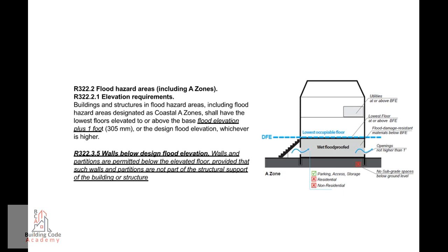R322.2 Flood hazard areas, including A zones. R322.2.1 Elevation requirements. Buildings and structures in flood hazard areas, including flood hazard areas designated as coastal A zones, shall have the lowest floors elevated to or above the base flood elevation plus 1 foot, 305 millimeters, or the design flood elevation, whichever is higher.